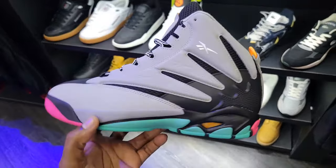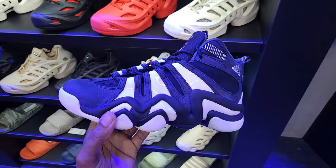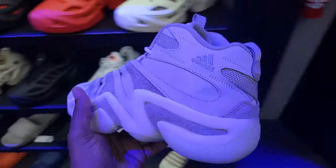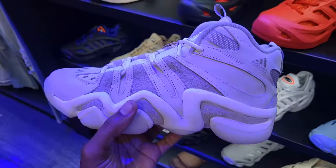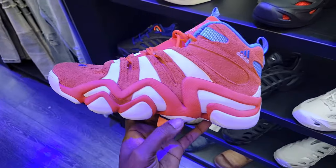Definitely a classic shoe right here. Kobe Crazy 8s down to $89 in the classic black and white colorway. This colorway of the Crazy 8 is down to $110. You definitely can't go wrong with this one at all. $99 on the Team Orange with that suede upper. Definitely a fire color combination on these for sure.